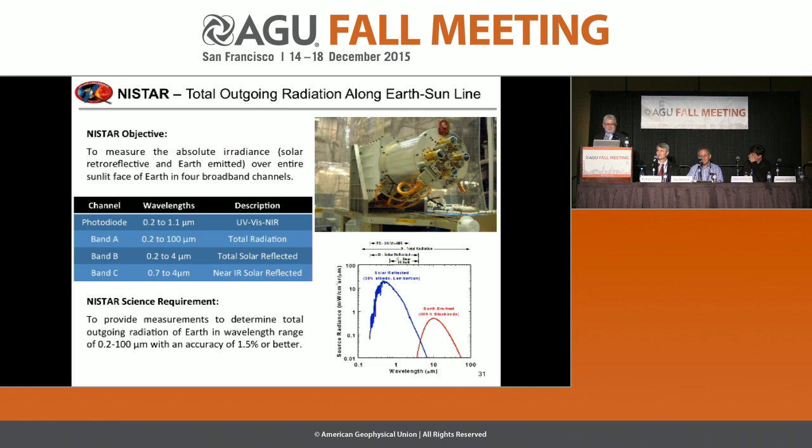Unlike the beautiful pictures you see, which have 4 million pixels, I only have 4. One is a simple photodiode, unfiltered. And then there are 3 electrical substitution radiometers. The first, band A, is intended to measure the total energy coming from the planet. That's combining both the solar reflected at all wavelengths as well as the thermal energy at all wavelengths.